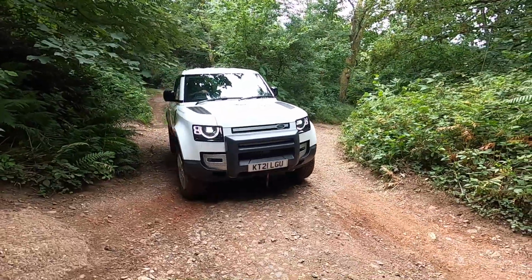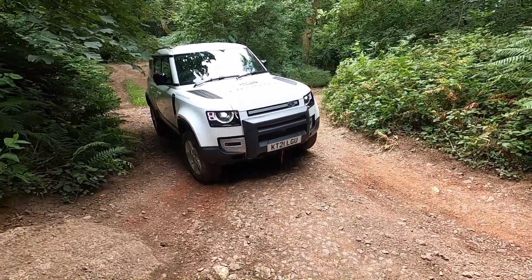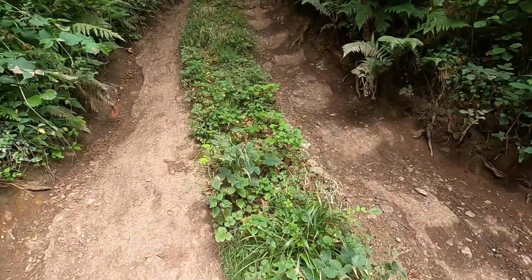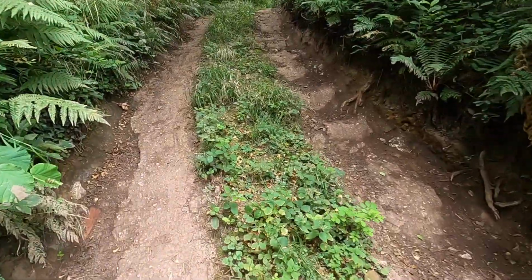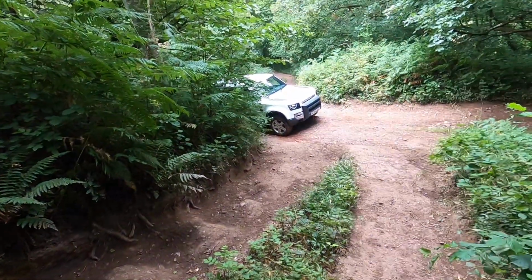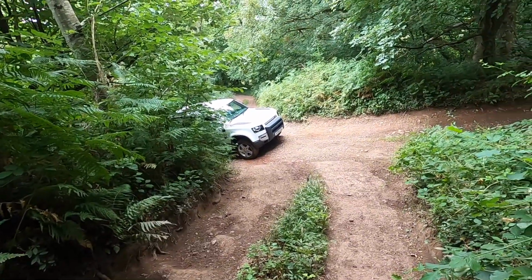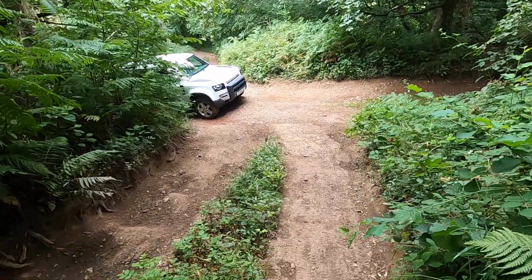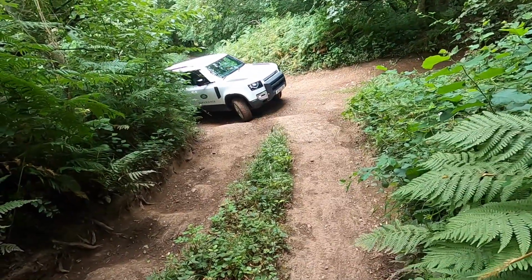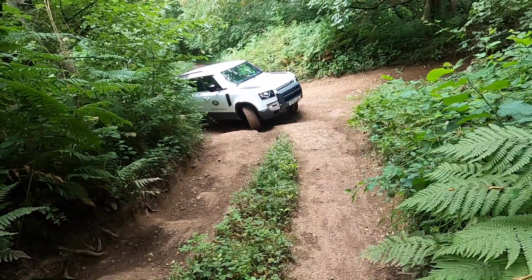Right, so now we're going to try and do something just a little bit more extreme. It's a bit steep up here. I just made the comment from down there and said, that won't go up there, will it? And they said, well, why don't we go and find out? So we're about to find out. I'm not sure it will go up there, but it might.